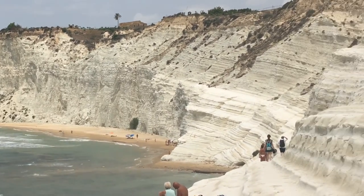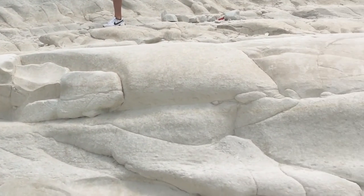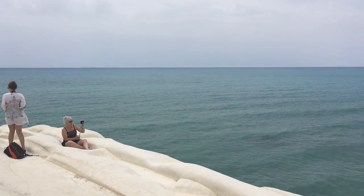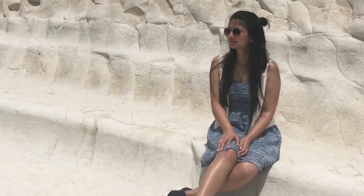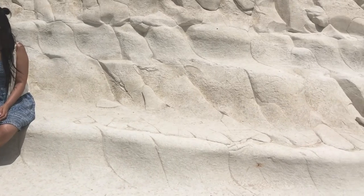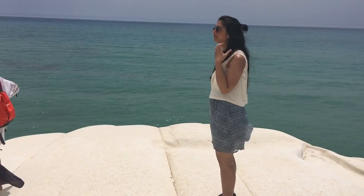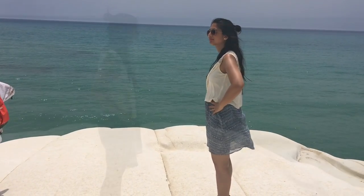You will get amazing views from the top of the cliff. This place is great for sunbathing. Because of the white mountain contrasting the blue sea, you can take some great pictures here.